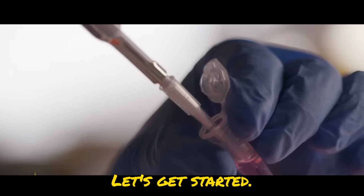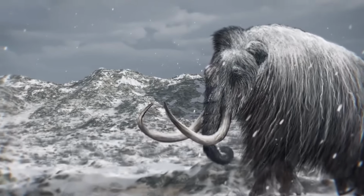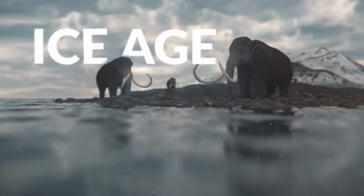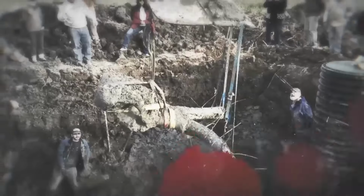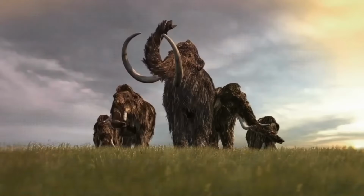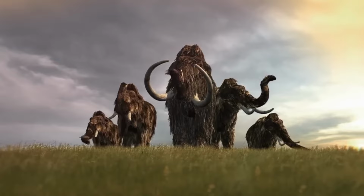Let's get started. 1. The woolly mammoth. Think you've seen it all on nature documentaries? Well, how about a throwback to the Ice Age with none other than the woolly mammoth? These massive shaggy creatures, resembling hairy elephants, roamed the cold climates of Europe, Asia, and North America. Standing about 11 feet tall and tipping the scales at up to 6 tons, they were not your average backyard critter.